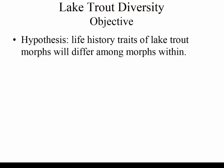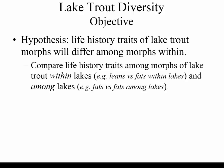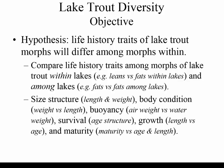Our hypothesis here is that life history traits of lake trout morphs will differ among those morphs. So our project is to compare life history traits among morphs of lake trout within lakes and then among lakes. So the idea here is to take a location such as Isle Royale and check the diversity of forms to see if their life history traits differ, and then look more broadly across different water bodies and places. So our project here that I'll describe in a moment is looking at some standard metrics like size, structure, body condition, buoyancy, survival, growth, and maturity.